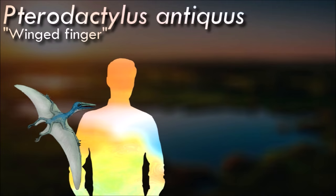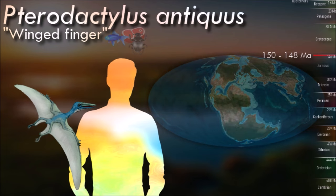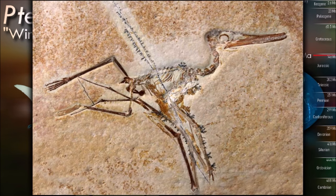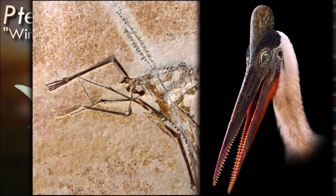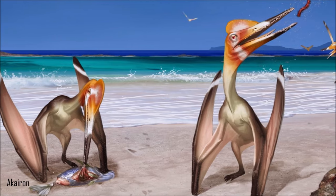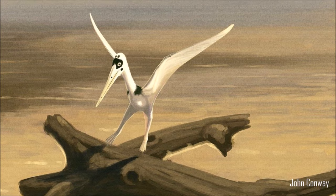Pterodactylus was the first pterosaur to be named and identified as a flying reptile and one of the first prehistoric reptiles to ever be discovered. Many confuse the two terms pterodactyls and pterosaurs. It was a generalist carnivore that probably fed on a variety of invertebrates and vertebrates. Like all pterosaurs, it had wings formed by a skin and muscle membrane stretching from its elongated fourth finger to its hind limbs.